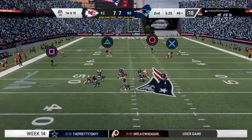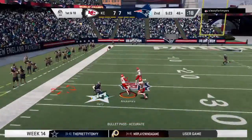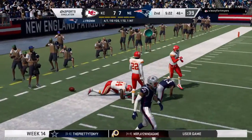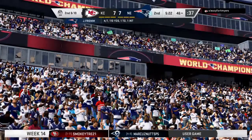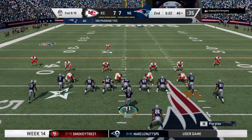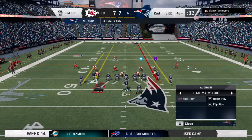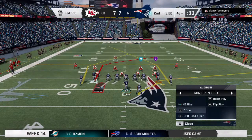They'll look to throw here. And incomplete. Crisis averted. Almost picked. Instead, 2nd down. So after the incompletion on first, now 2nd and 10.